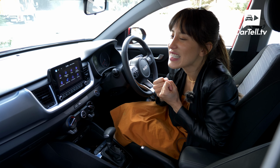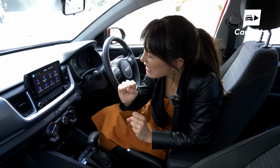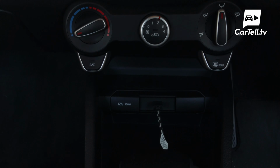What I really don't love is the air vents. Something about the design just really irks me. Don't like it. Don't like it. You also get a USB port and a 12V socket.